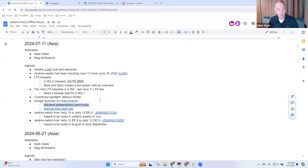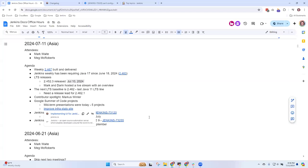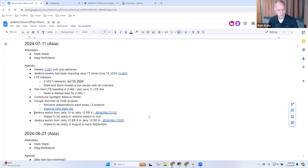Google Summer of Code. All five midterm projects were presented today. And the InfraStats project is still being actively used, and we used it to show it in the Jenkins live stream today. It looks really good. Cool. And then the last two items are what's coming soon to Jenkins.